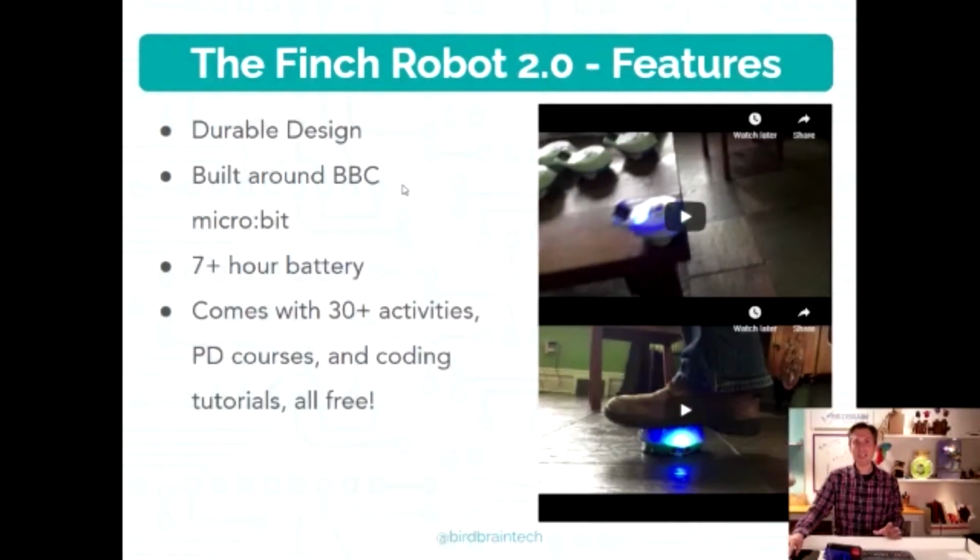It has a 7-hour battery. So the original Finch was tethered, which was actually really useful for classrooms that, if you wanted to use it all day, you could. So we wanted to retain that capability. And so we have a battery that lasts 7+ hours, 7 hours with it running all the time, like all the motors on, all the lights on. You can run it for 7 hours.